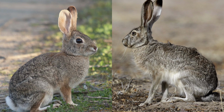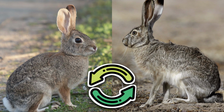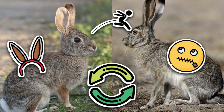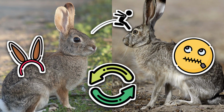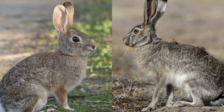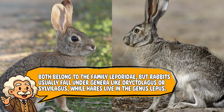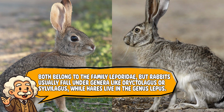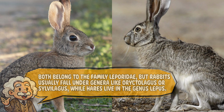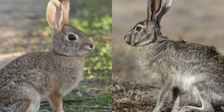At first glance, rabbits and hares look like nature reused the same character model and just changed the settings. Same ears, same hopping, same "I have secrets" eyes. But biologically, they split early into very different lifestyles. Both belong to the family Leporidae, but rabbits usually fall under genera like Oryctolagus or Sylvilagus, while hares live in the genus Lepus. That might sound like trivia, but it explains everything that follows.